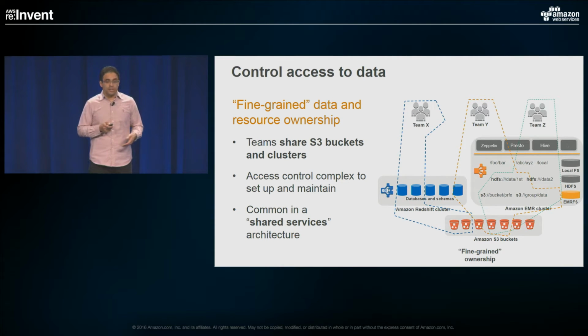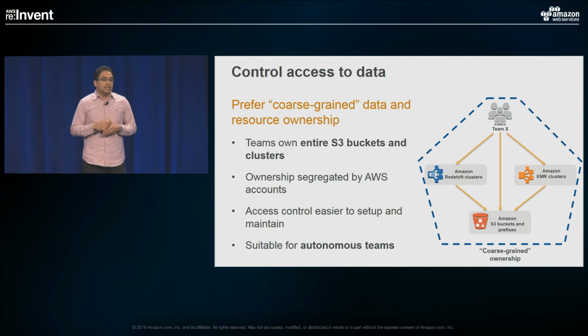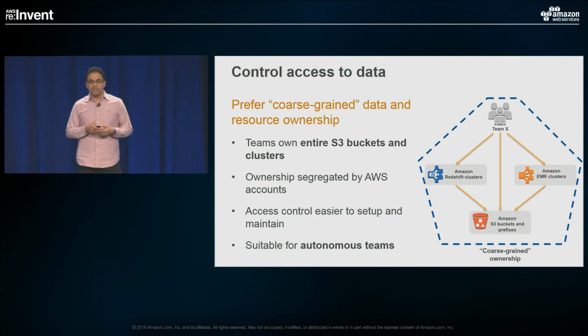Now, we can contrast that strategy to a strategy of coarse-grained data and resource ownership. Under such a strategy, every team is entitled to their own Amazon S3 buckets, in addition to their own Amazon EMR and Amazon Redshift clusters. A team's Amazon S3 buckets would contain data sets prepared for and by that team, and a team can securely share their data with teams in other accounts using AWS Identity and Access Management. Because team resource ownership is established by the AWS account, access control is generally simpler to set up, maintain, and scale as your team grows in size and number.